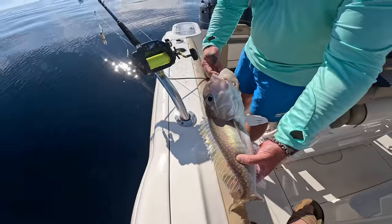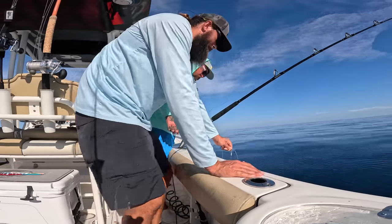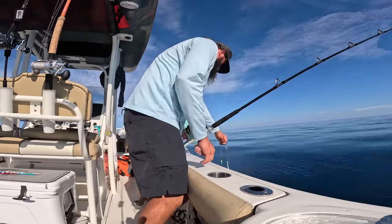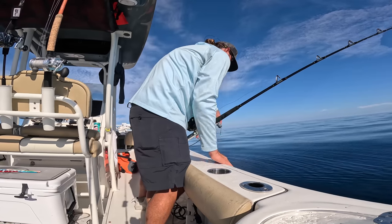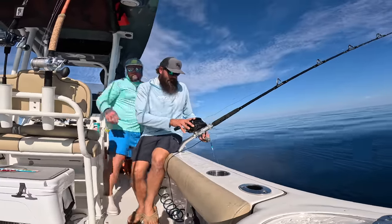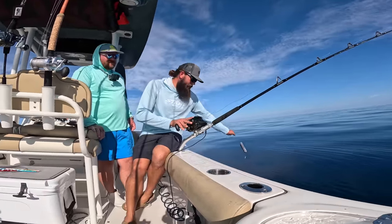All right, unhook that thing, let's drop it back. Time for me to catch one. About to send another drop down here. Take the lead in your hand and toss it out a little bit. Grab the lead, because you don't want that hook to come back. Gotcha. All right, sending her back down here.